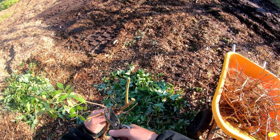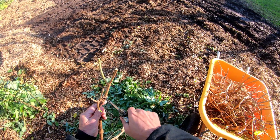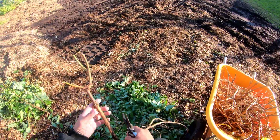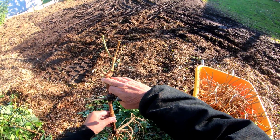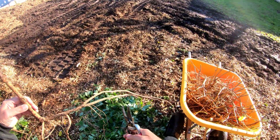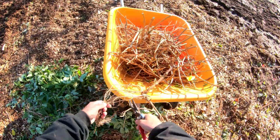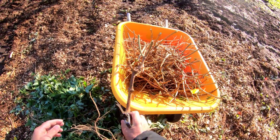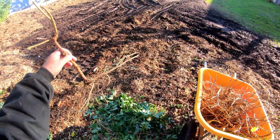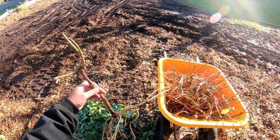Probably prune this off here. I don't want anything green on these. That's the original stick that was there. So this can get buried all the way up to here, depending on the soil that they got. But also, these elderberry plants send out really massive, extensive roots. So we don't need the roots getting all tangled up in our pots or in our soil, wherever we're going to put them. So we give the roots a bit of a haircut as well.